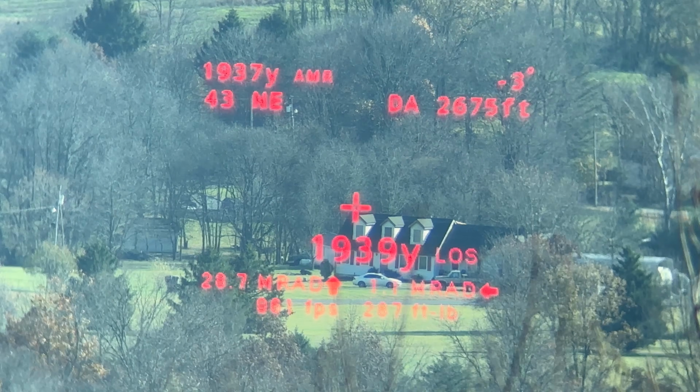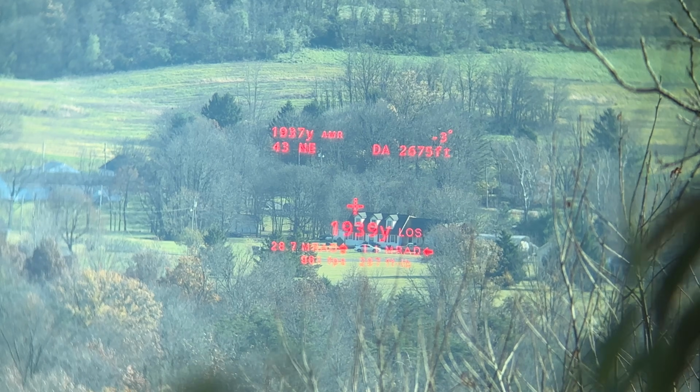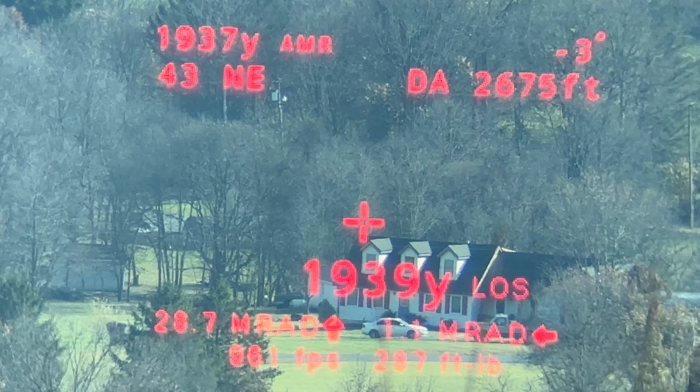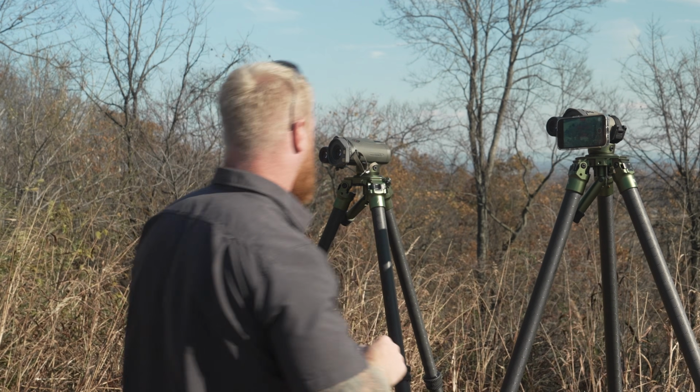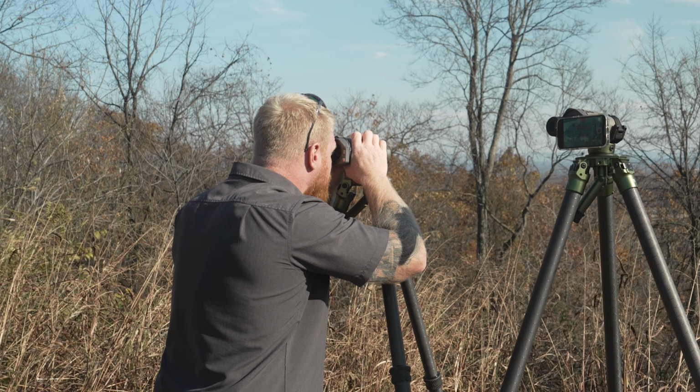There we go, we're getting 1939 right there. And this is how it looks. Looks like it's 28.7 MRADs or mils. This is 1937 directly on the door.